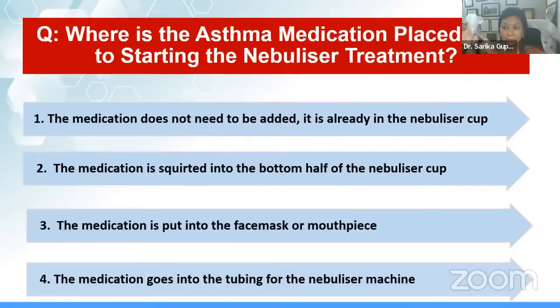Yes. So medication needs to be added here into the bottom half of the nebulizer cup by opening it from here, putting the drug here, then reassembling and closing it. Medication should be put here, not in the tubing. If there is something in the tubing, it will go into the nebulizer and it will be destroyed in the compressor. So medication is to be here only, that is, into the nebulizer cup. Yahan pe dalte hain.